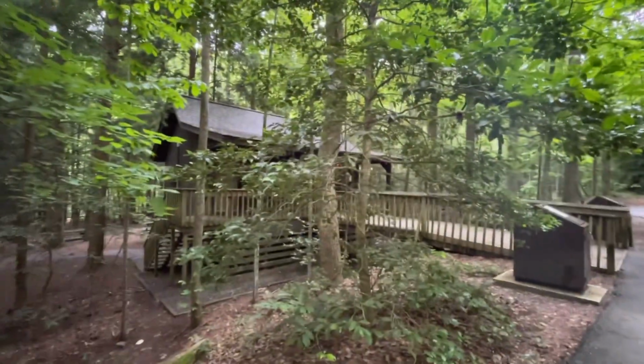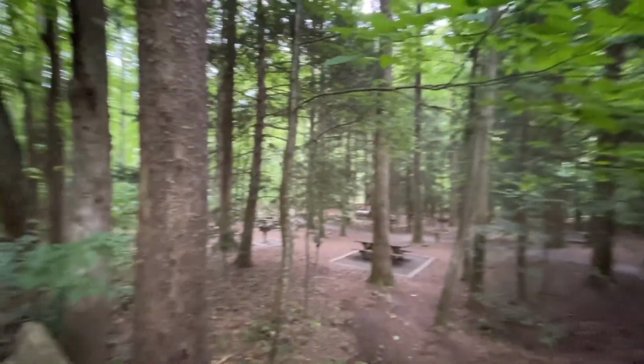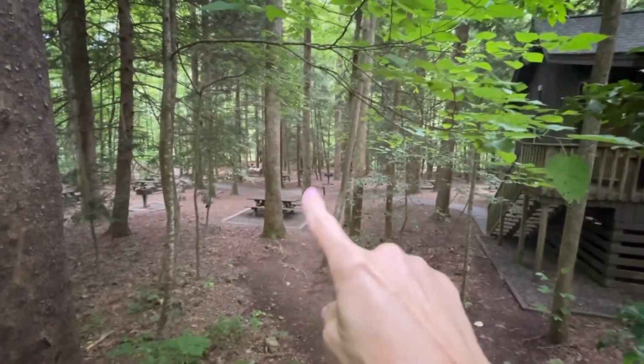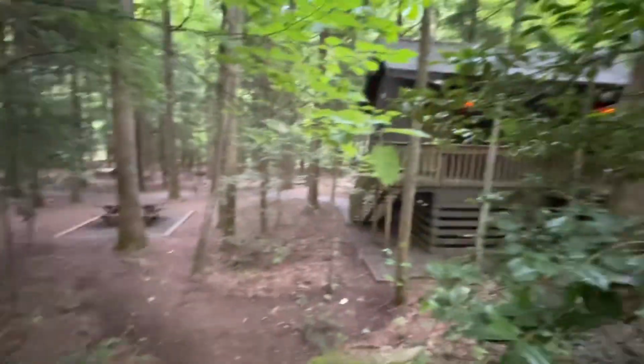Restroom here, and you could even go down the other side of this deck, and there's a lot of picnic areas down there and trash receptacles and barbecue grills. You bring your own barbecue. You can see some of them, they're just throughout the whole area. A nice place for a barbecue.